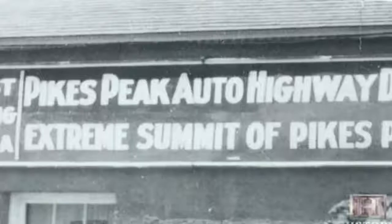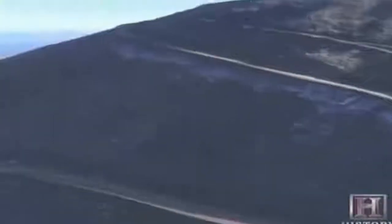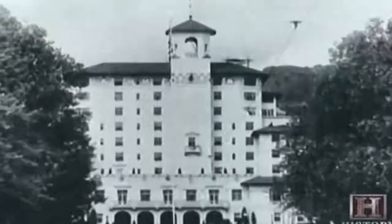The road was completed on August 1st, 1916. It was an immediate success. To drive a road that went nowhere except up and down the mountain, tourists were willing to pay what was then the exorbitant toll of $2.50 per car. Then Penrose came up with an even better idea. In 1916, he wanted to advertise the highway by having a race on it, and then in turn, that gives something for people to do, and then hopefully they'll come stay in this hotel.